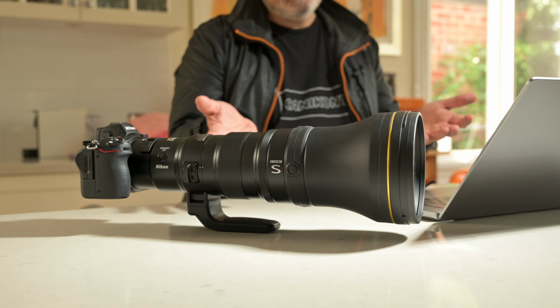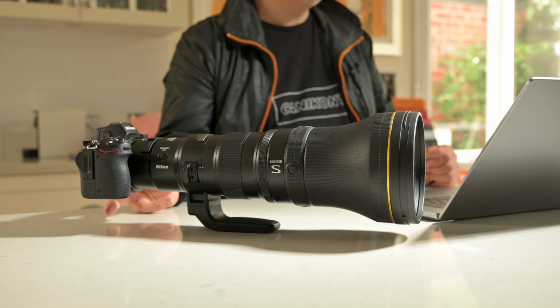And here it is, you can see it on the desk here next to me. I don't have the Z9 on it because we are shooting in 8K over here, so I can punch in like this. Oh, there you go. That's the beauty of 8K.